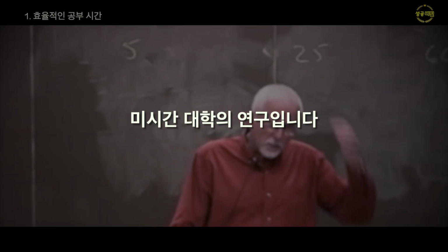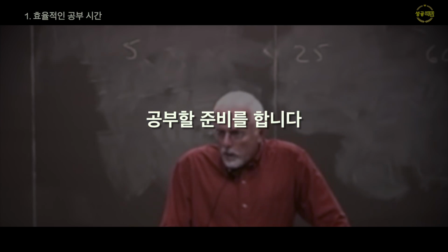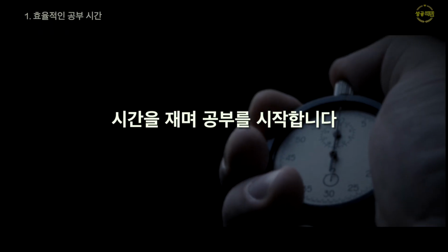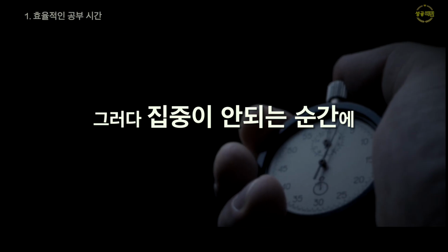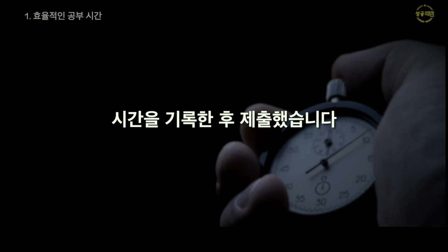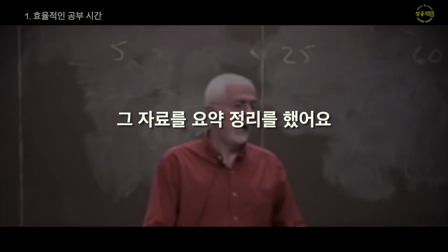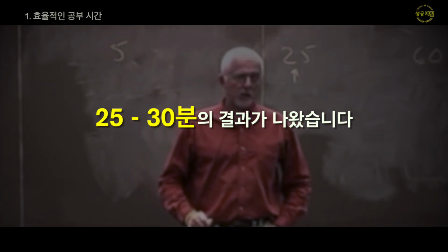A study was done, I believe, at the University of Michigan. They asked students to do the following thing. When you're ready to study, you've got all your materials, you're back in your little dorm room or the place you live, check your watch, start working. The moment you feel that sense of, I've read it, but it's not coming through, note what time it is. Record that, bring it back. And they had many, many hundreds of freshmen and sophomores do this, and then somebody took the time to compile it. And typically, right about 25 to 30 minutes.